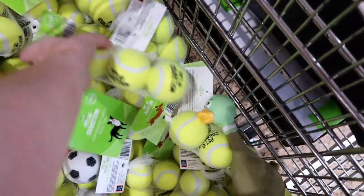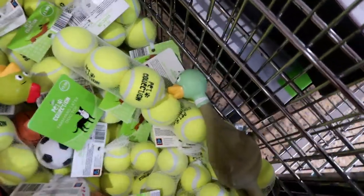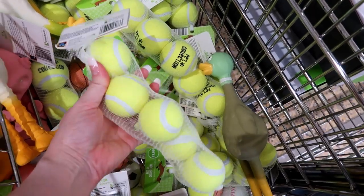They've even got tennis balls for bigger dogs and then for smaller dogs. I'm going to get some of these for the pugs.